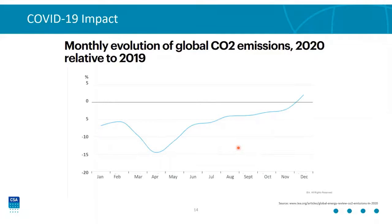COVID last year obviously had a big impact on the transport sector, and it provided us a bit of a glimpse into what is possible by curbing CO2 emissions from vehicles. There was about a 2 gigaton reduction in CO2 emissions compared to 2019, of which 1 gigaton came from the transport sector. And if you look at the makeup of that 1 gigaton, 265 million tons was from the aviation sector. But it translates into, I think, 100 million conventional cars being taken off the road.